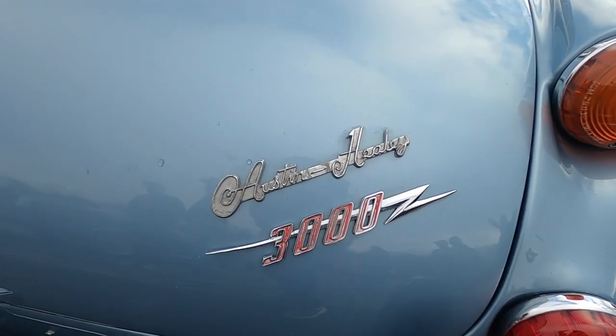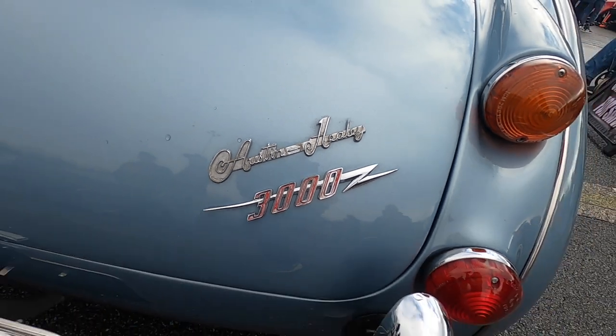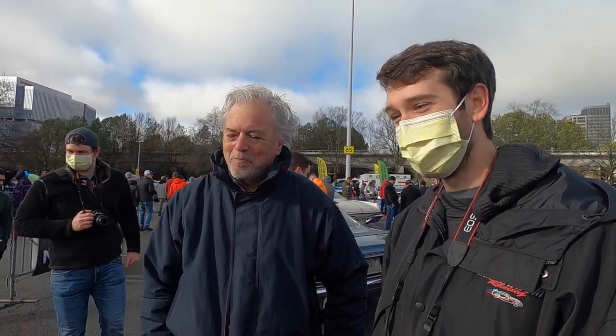Well, it's easy to work on. I met Donald Healey when he was in his 80s, and he said, you know, the more you drive them, the better they run. And so I've taken his advice happily ever since. Daily driver 40 years later.